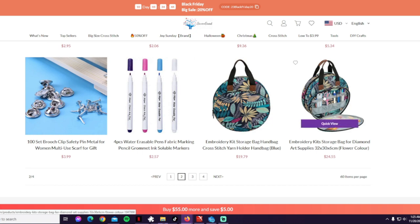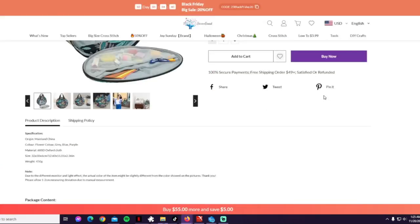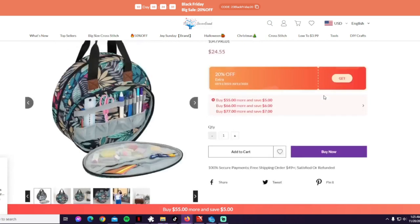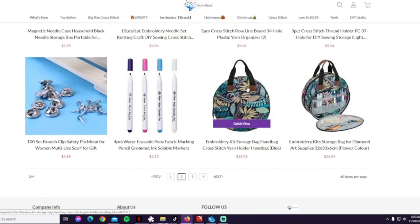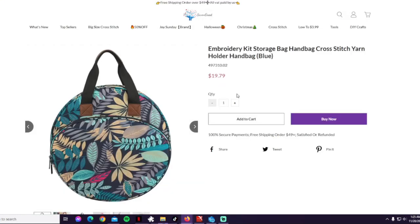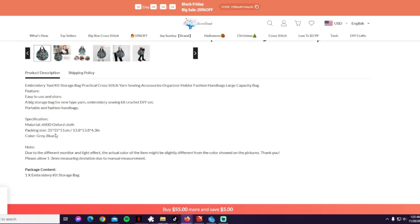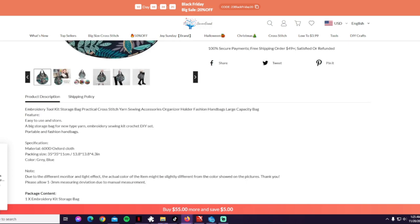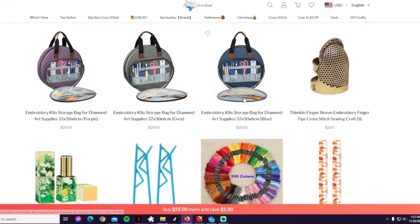So I guess, does this one come with stuff or is it just bigger? Let me look. It just says storage bag. 32 by 30 by 6. By 35 by 11. I'm confused. So is this bigger but cost less? I'm not sure. Anyway, oh, they have some plain color ones.